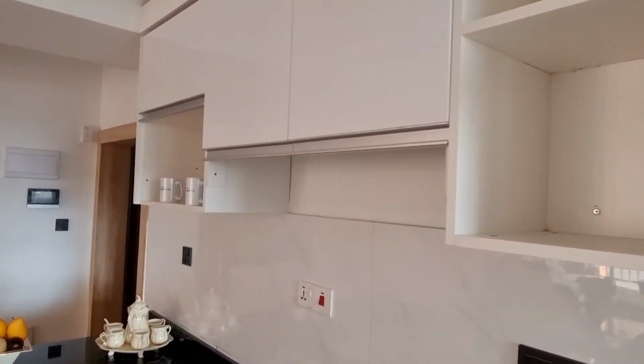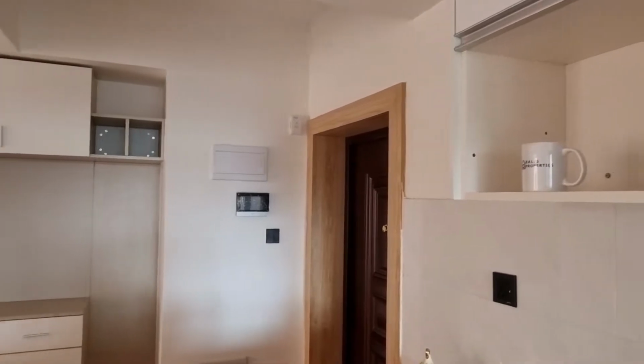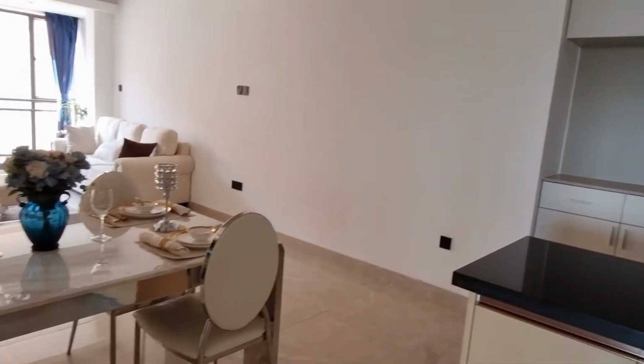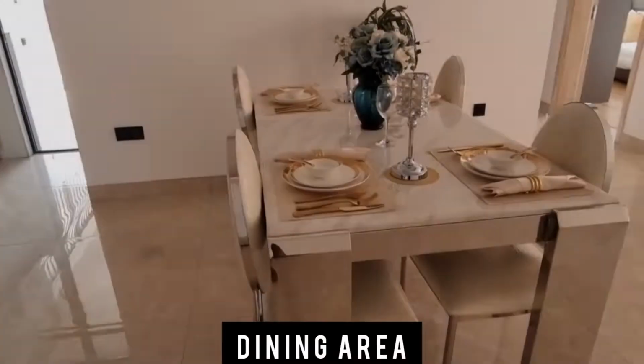I love the white handleless cabinets. It gives you a neat look in the kitchen once you tuck in your pans and plates, and no one can just see them. You're able to display some of them.